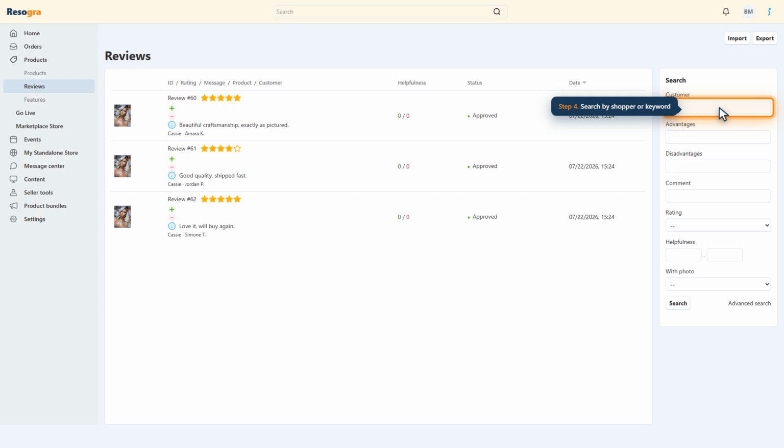Need to find a specific review? Use the search fields on the right. You can look one up by the shopper's name, or search for a keyword inside the review text, like quality or delivery, to see everything customers are saying about a topic.